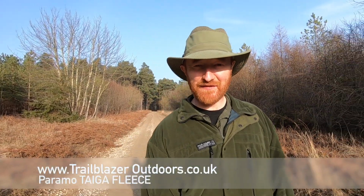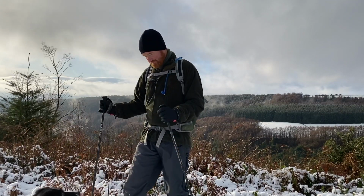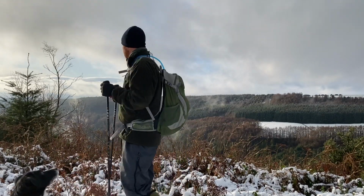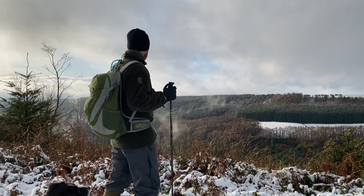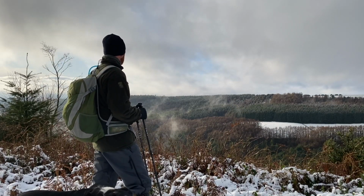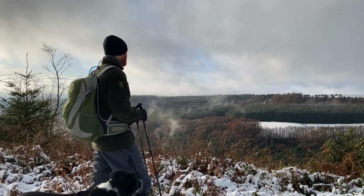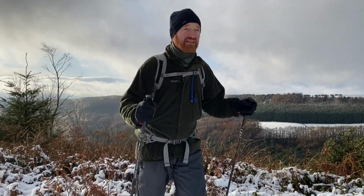This is the Taiga Fleece by Paramo. I've had a Taiga Fleece now for many years. It's changed basically hardly at all in the time it's been in the Paramo range, and it has been in the Paramo range for a very long time. It is just one of those absolutely classic outdoor pieces.